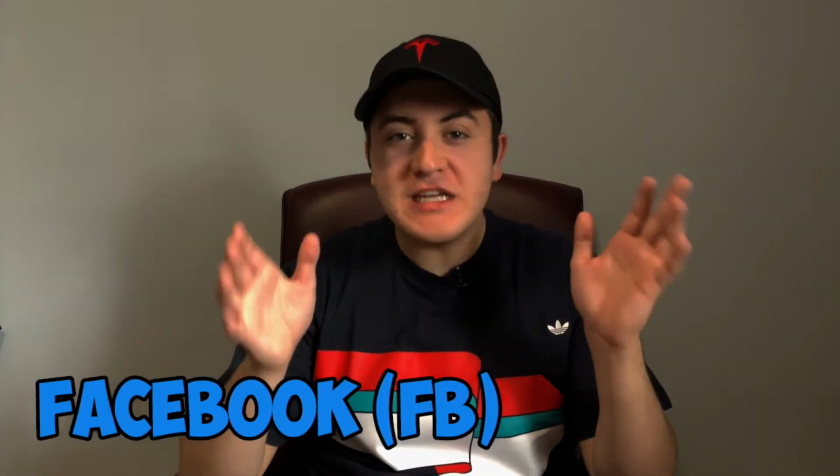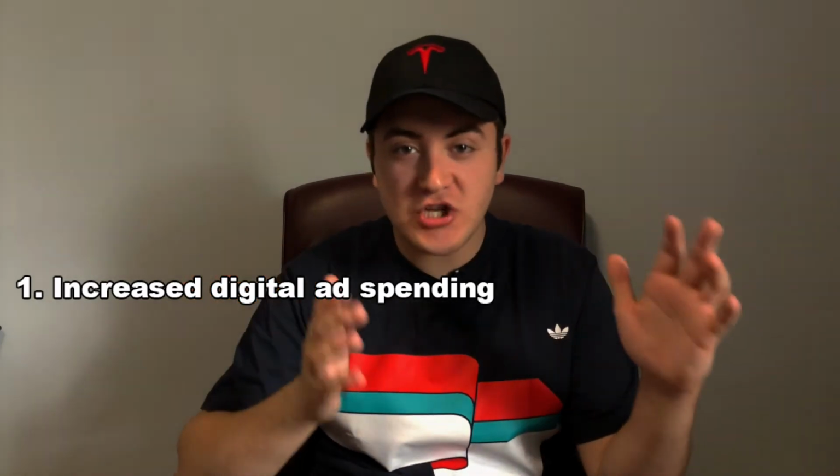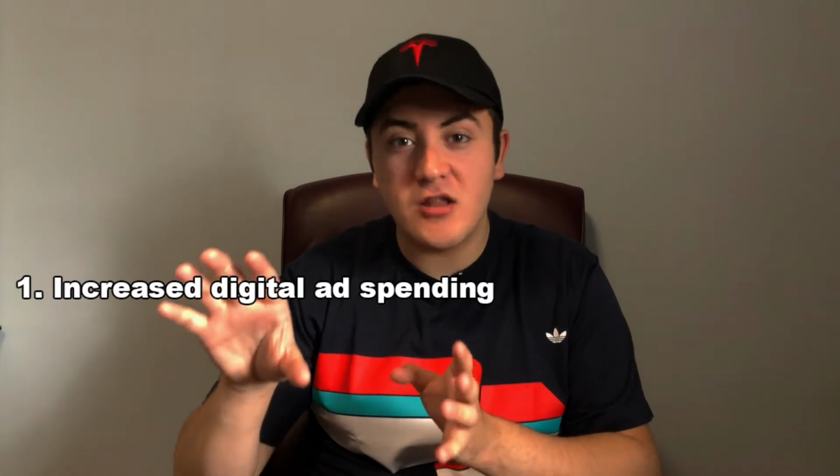So stock number two is Facebook, ticker symbol FB. As one of the largest social media players in the world, Facebook has some huge growth potential for the long term because of these factors. Number one is that advertising has been shifting from traditional sources like newspapers and TV stations to social media and online platforms.